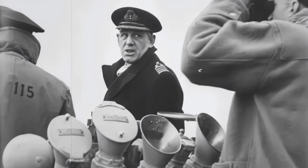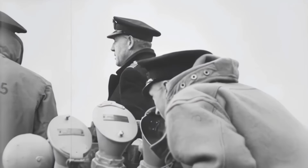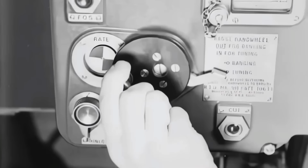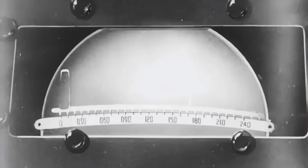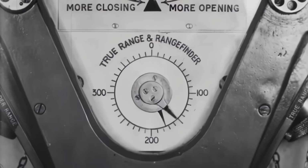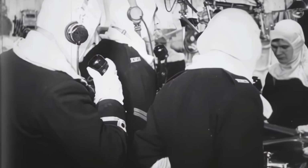PCO, make sure that 273 continues sweeping. Must try and find the other radar. You'll have to depend on 284 for your gunnery ranging for the present. Make sure 273 continues sweeping. 284 will be used for gunnery ranging. Range 185. Table tuned to 284. Forbridge DCT, open fire.